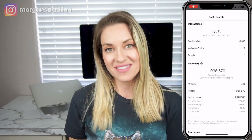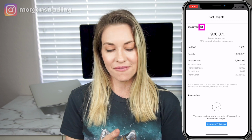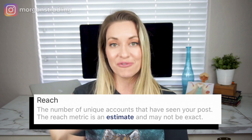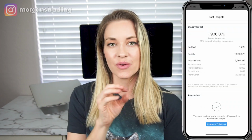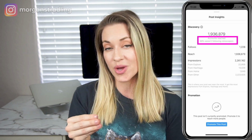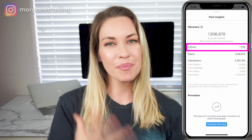Now let's jump down to the discovery section. So basically by clicking on the information tab, you can see that it has 3 components as well. It has impressions, reach, and follows. Now, one thing to note: under this big reach number in the middle, it will let you know what percentage of accounts were not following you. And that's really important because you want to get this post in front of new people, a new audience. You want new followers, hopefully following you, engaging, and if you're a business, buying your products. And at the time of this post, we had around 2,000 followers, so it does make sense based on the engagement that we had that the majority were coming from people who weren't following us. So follows is pretty self-explanatory.